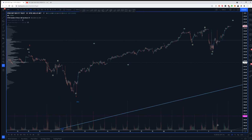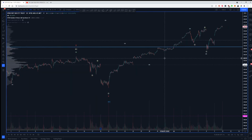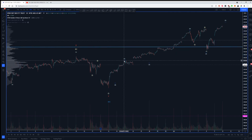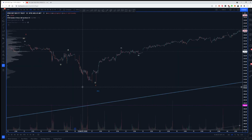So one thing I'm actually going to do is turn off the extended hours data just to get a look at what it actually looks like. And I think once you do that, this 1-2 becomes a little bit more clear. I think we have a pretty strong push upwards into this area right here, around 424, and then we get our first kind of retracement into here, back down to 422 or so. So let's turn the extended hours back on and see what it looks like with that on.